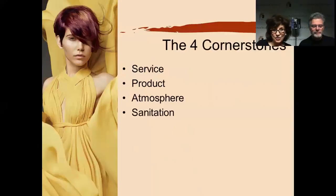And the Four Cornerstones. All right, we're going to just recap that because we know that these four things have to be in place for a guest to want to return. You've heard this a million times, I'm sure, but it always is worthy of another look. So service, product, atmosphere, and sanitation. And these need to be judged on a daily basis. And if you look at the first four letters, S-P-A-S, the acronym is SPAs, creating that Zen-like, spa-like experience for the guest.